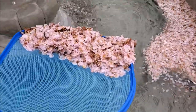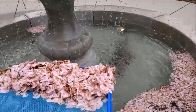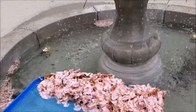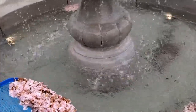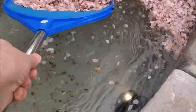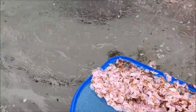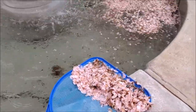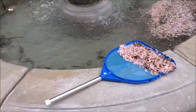Just grab some coffee in the morning, and I removed all these beautiful cherry blossoms in my new fountain. And it was so easy. Now I don't know where to throw it. I guess my husband will pick that up. But anyway, so grab a cup of coffee and do some skimming this morning with this awesome skimmer.